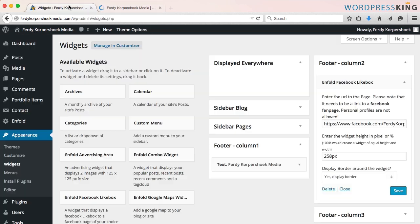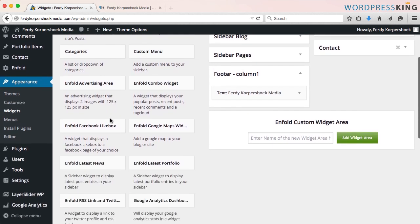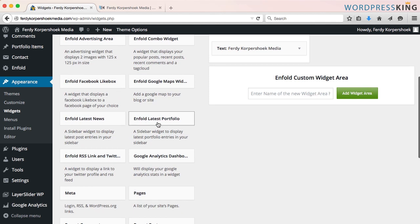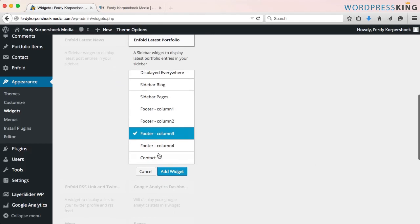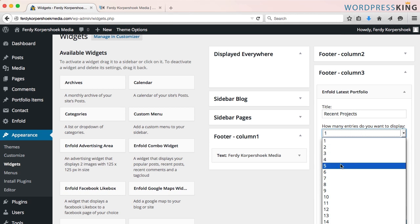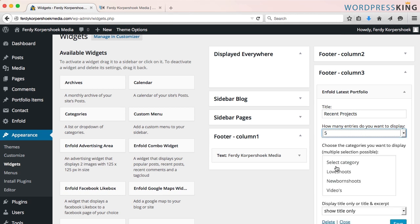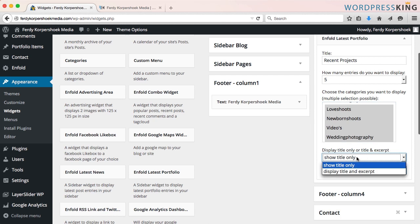The third one will be my recent project. So I collapse this one. Column 3. Enfold latest portfolio. Click on it, footer column 3, and edit. The title will be recent projects. How many do I want to show? I want to show 5 of them, and they can be of all categories. Only the title is what I want to show.